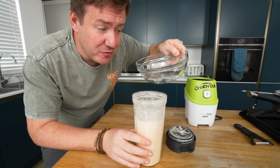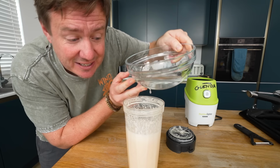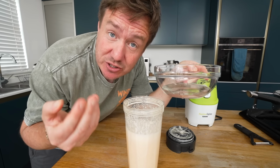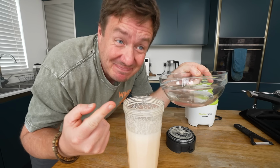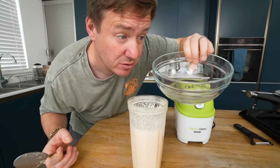To one side, we've got some of the sugar syrup, and apparently we add it to taste depending on the sweetness of the melon, which, not a lemon, you need a lot of that then. The melon, I'll put another quarter, so half in total.